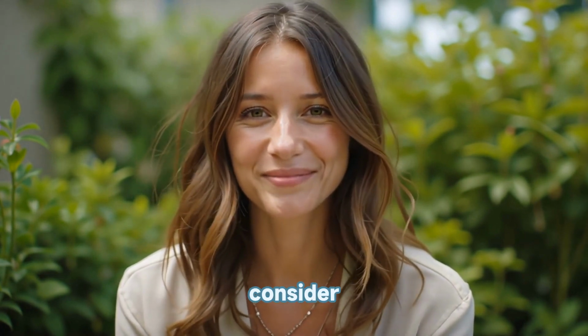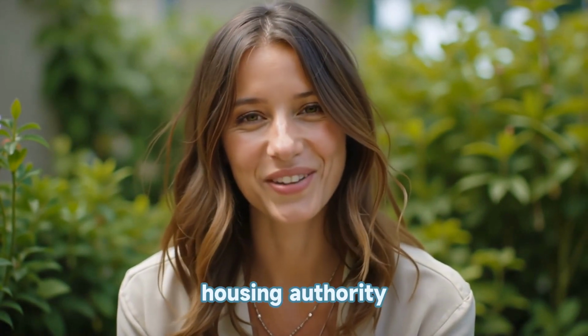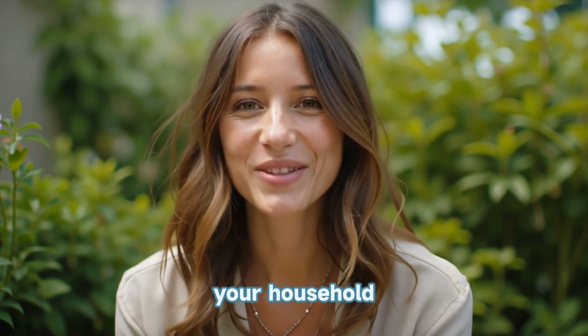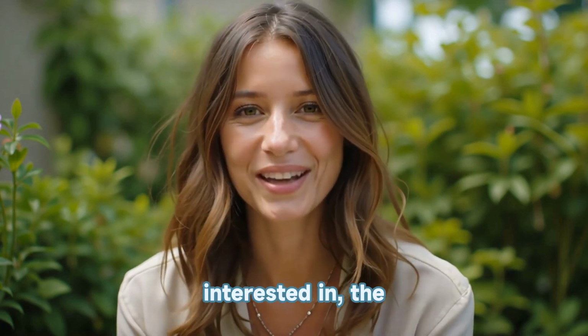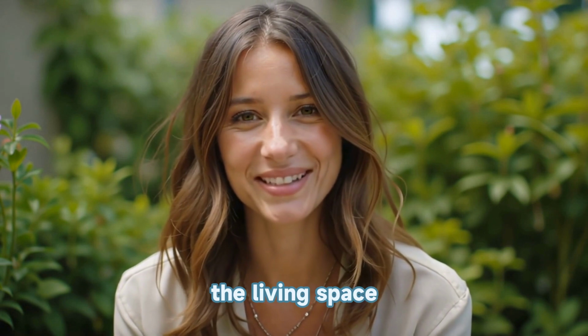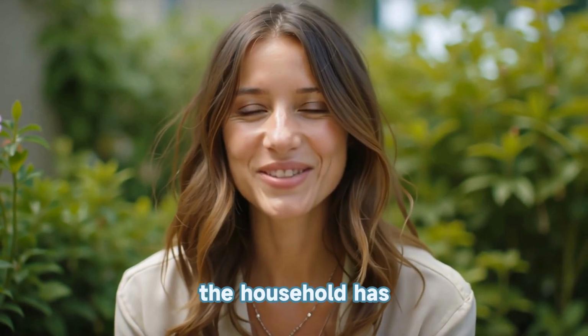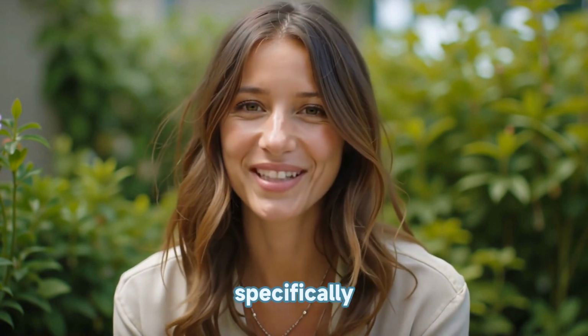However, this rule can get a bit tricky as different housing authorities have their own interpretations and additional factors they consider. When you apply for a Section 8 voucher, the housing authority will look at various elements to determine the appropriate number of bedrooms for your household. These include the size of the bedrooms in the unit you're interested in, the configuration of the living space, the ages of the children in your family, and whether anyone in the household has disabilities or requires special assistance. Let's break down some of these factors more specifically.